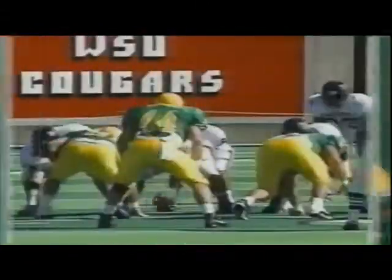Atkins, the man in motion. Sellers in trouble, scrambles, and doesn't go very far. Mark Schmidt. That's it, along with Derek Allen. So Schmidt picks up the sack, his second of the year. Pretty good game last week against Stanford, 5 tackles and the 1 sack.